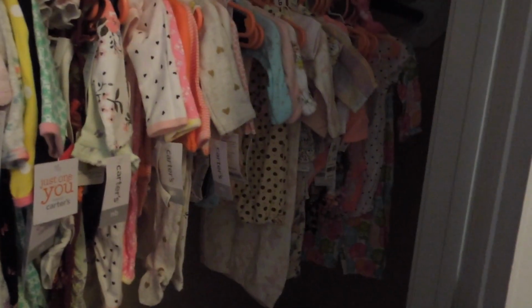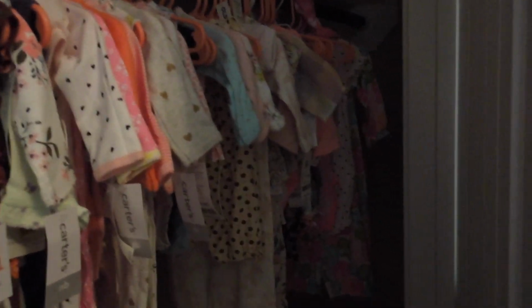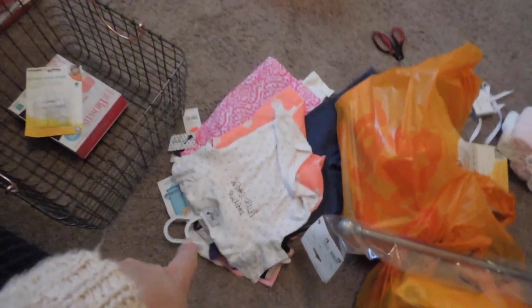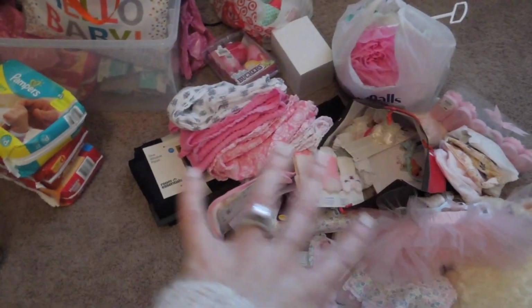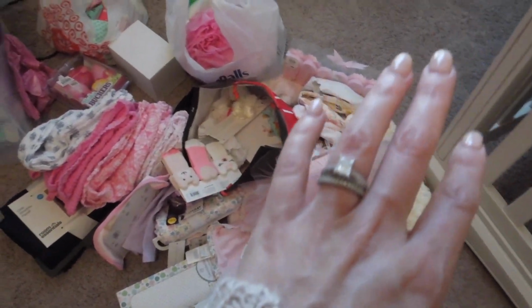But I've got clothes, and these are like preemie, newborn, 0 to 3 months, 3 to 6, 6 to 9, and I believe some 12 months down there. I still have some clothes down here for like 18 month and 2 year that I just ran out of hangers for. And then all this stuff is like accessories, like muslin swaddles, socks, bloomers, bows, just diapers, all that. So I'm just trying to get as organized as possible.